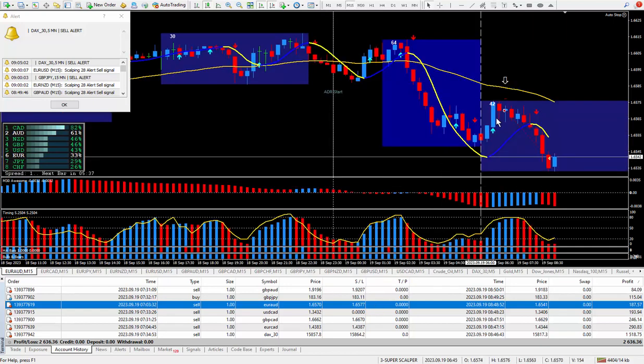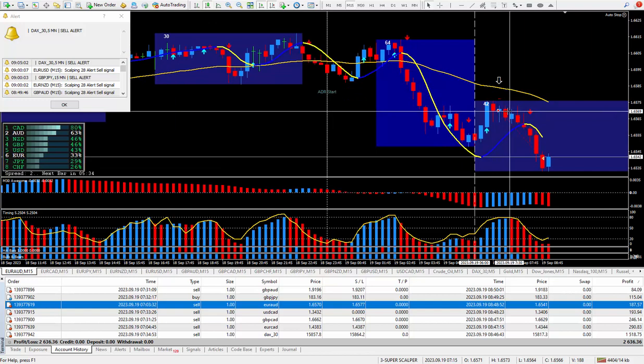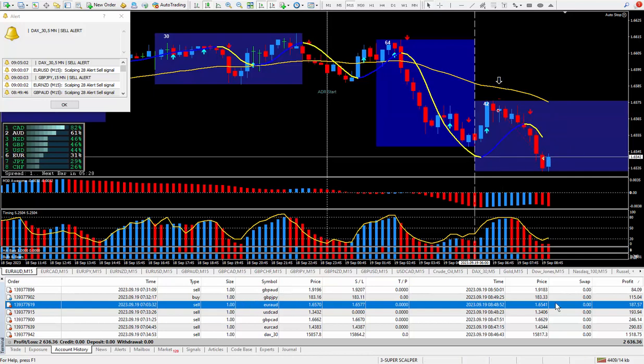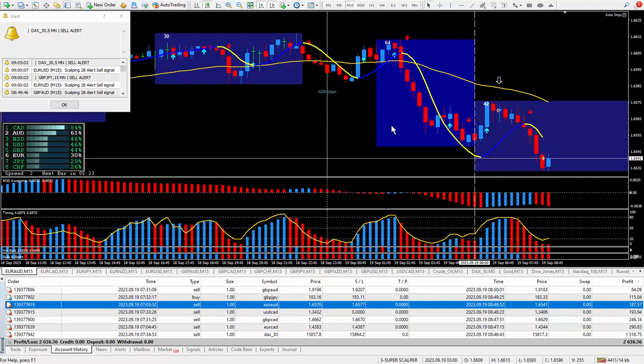So on this Euro Aussie, took the trade at this point or cursor and I closed it out just being happy, locking in 28 pips. Looks like those pips ended up paying out $187.